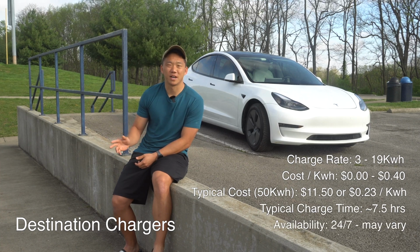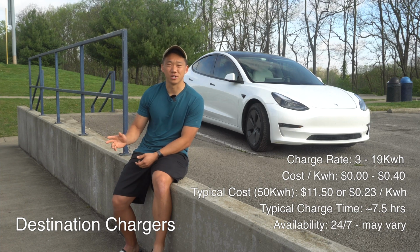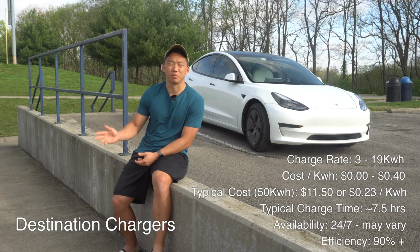Some hotels may only have a few, and the availability will depend on how many other people with EVs are staying there. The efficiency for most level 2 chargers is about 90+%.